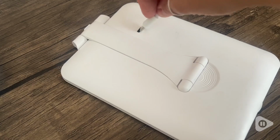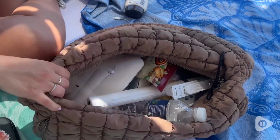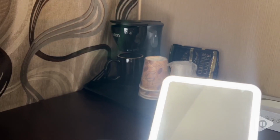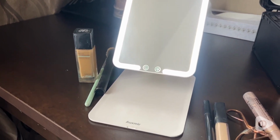This is rechargeable. It comes with a charging cable. You charge it up and you're good for hours. I love to slip this in my purse or my beach bag, anywhere you may need a little bit of a touch-up or a mirror on the go, a hotel room, whatever. This has you covered. I definitely think the quality is excellent. The size is absolutely perfect, and I think you'll be really happy with it too, and that's my point of view.